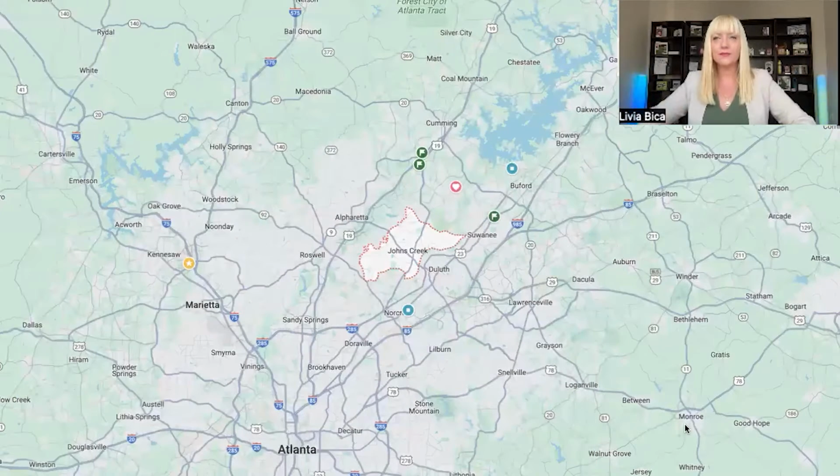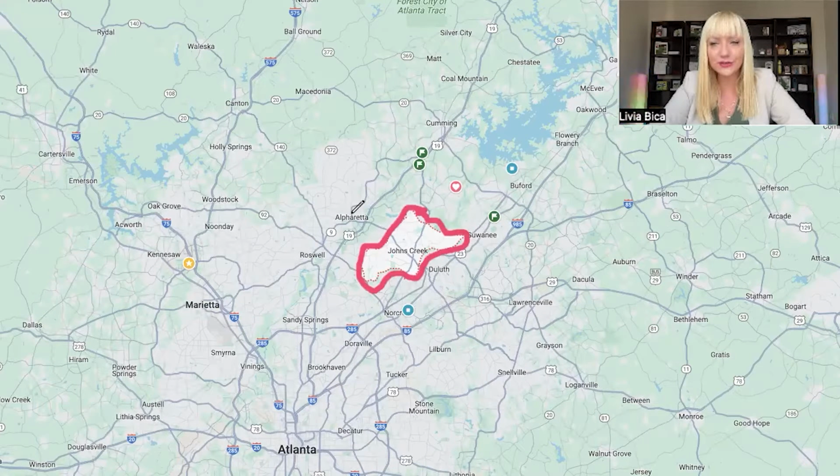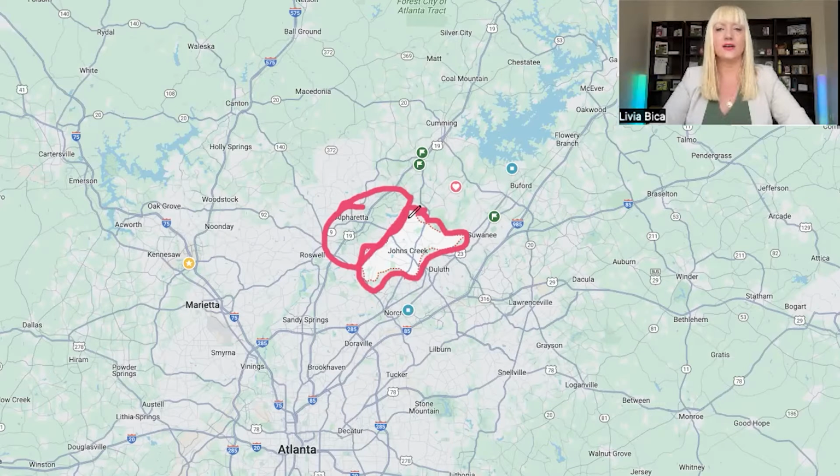So we have the map right here. So as you see right here is the city of Johns Creek. Beautiful city in the heart of North Atlanta area. Johns Creek is right next to Alpharetta. Alpharetta is right here. This is all Alpharetta. It's actually very close to the Windward subdivision. So there are a few beautiful subdivisions right here, right next to Alpharetta. Gorgeous city. Very similar with Alpharetta, I would say, but very expensive.